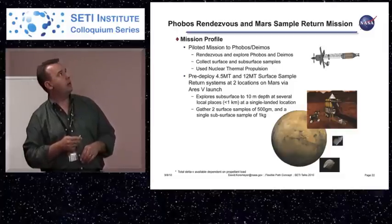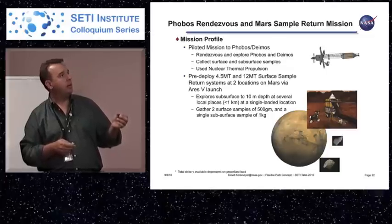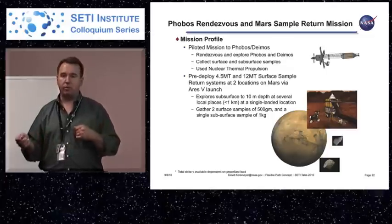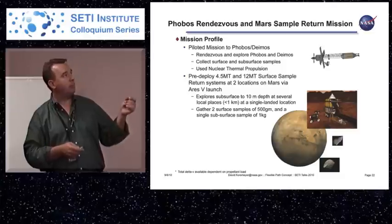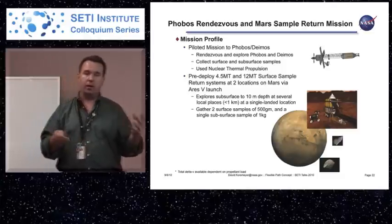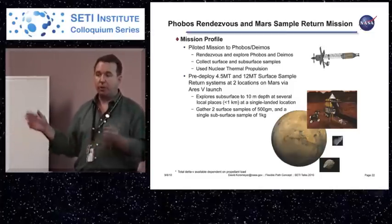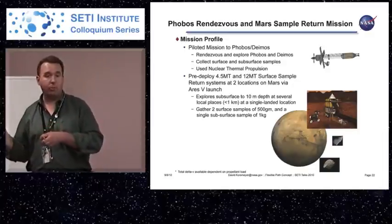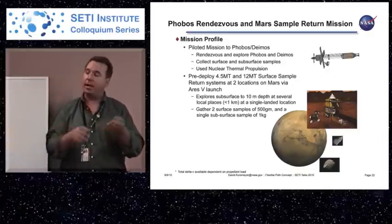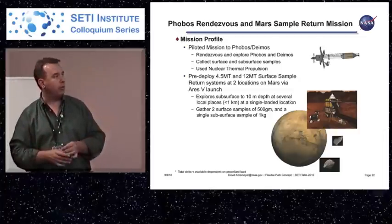We looked very much at what we call a Phobos rendezvous and Mars sample return. The goal of the humans was to go out and rendezvous with Phobos and Deimos, do some exploration there, but pre-send out a surface sample return. Think of a Mars Exploration Rover class or Mars Science Laboratory class rover that would go out, collect samples, and then launch them into low Mars orbit. The crew would then come by and collect them at some future time. Right, this was kind of a best of both worlds idea.